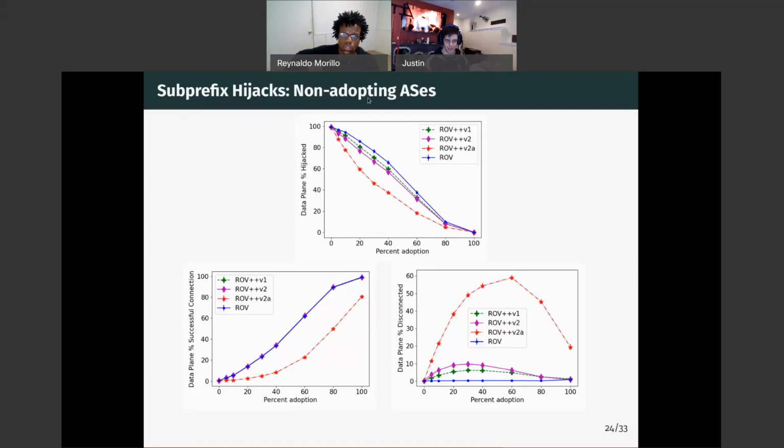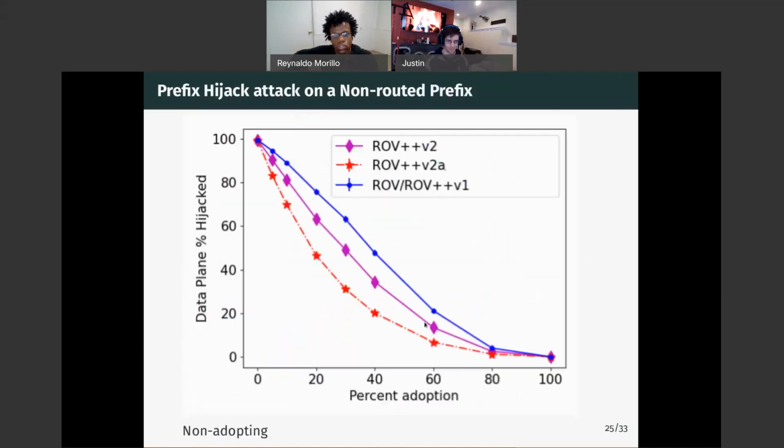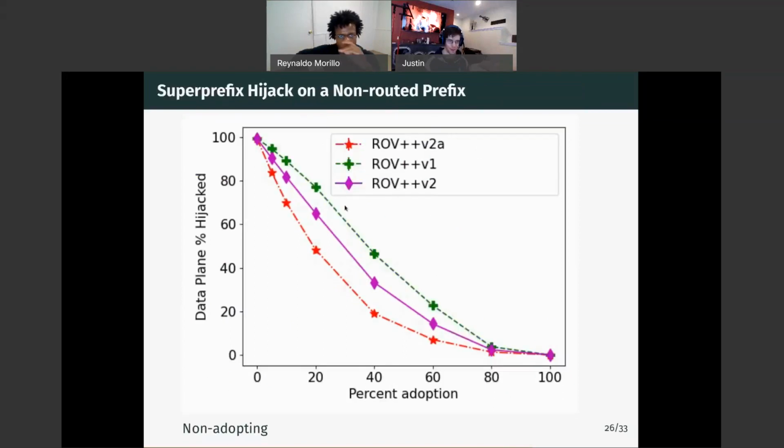For the non-adopting ASes, again, we can see if you look at the top graph for the percent hijacked that there is collateral benefit for all ROV++ policies, and the collateral benefit is greater than ROV. For the non-routed prefixes, we can see here that ROV++ v2 performs better than v1 due to its more aggressive mechanisms, which are okay here because it's a non-routed prefix. We can see the same thing for a superprefix hijack. Again, ROV++ v2 performs better than ROV++ v1.